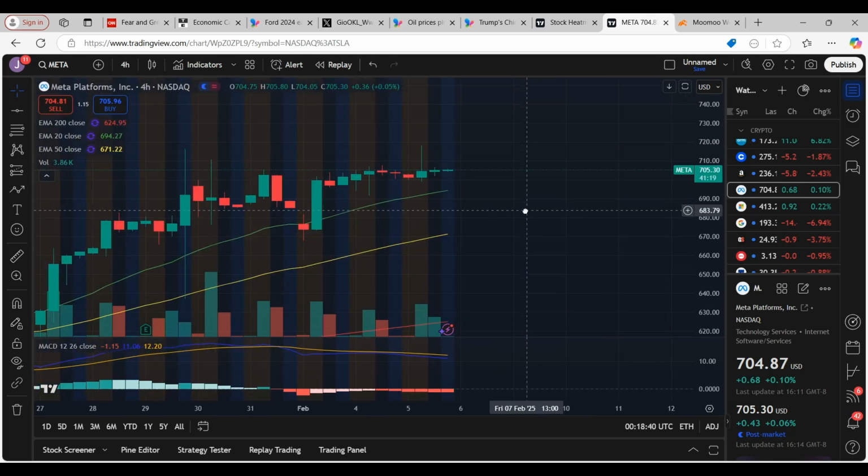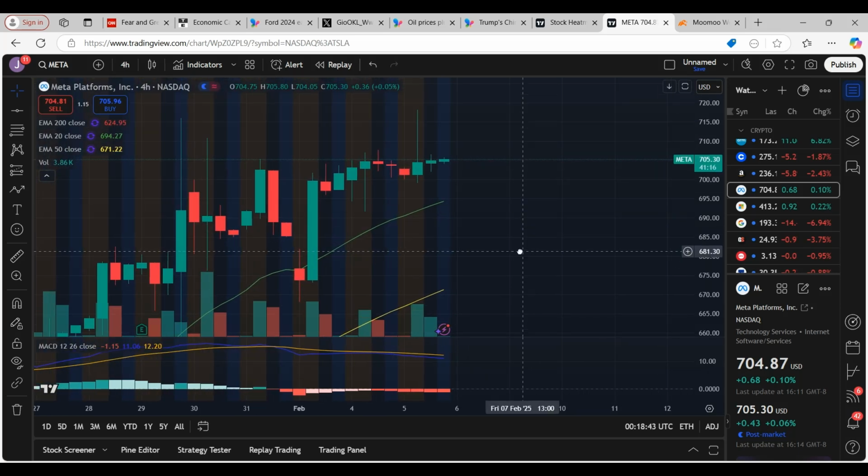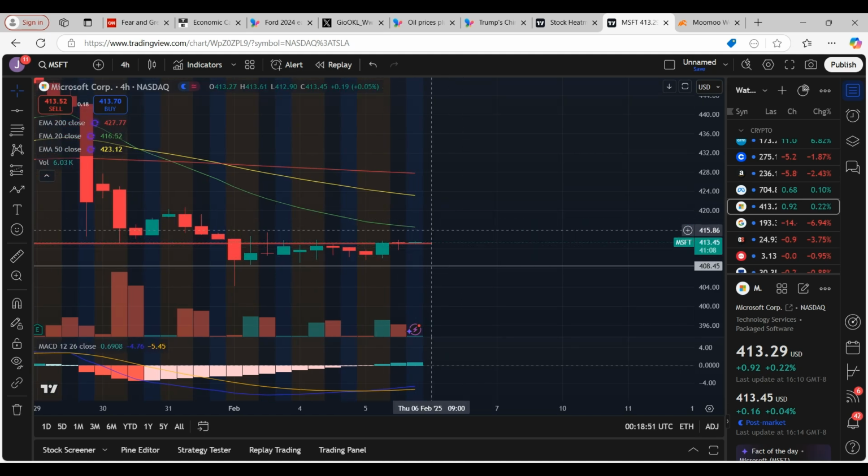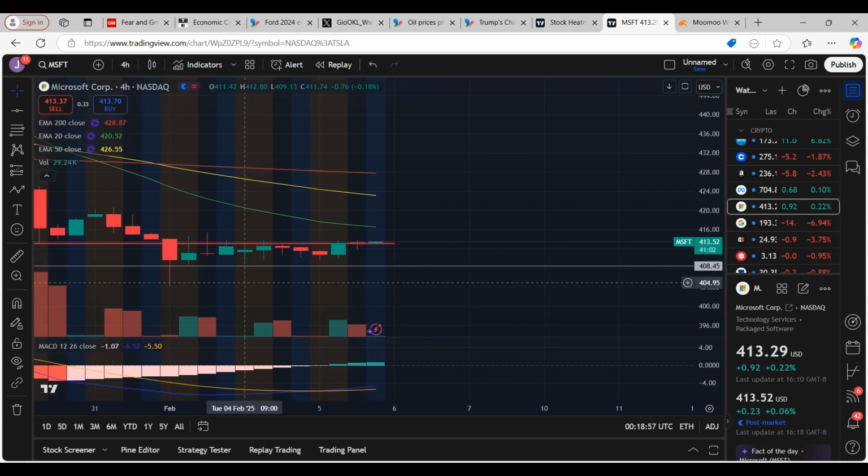Meta is holding 700. It's a very, very tight support. If 700 fails, let's look for 694. As long as we're above 700, we're looking for a push for 710. So keep that in mind. For Microsoft, we have 416's resistance and 420. And if we lose support at 409, 408, we could turn back down. So there's a nice accumulation right here, and we could be pushing for 416.5 as our resistance. So I think there's a very good chance we try to push even higher.